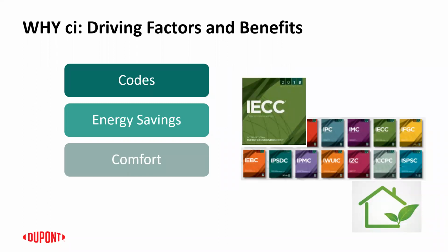So what makes CI different than cavity insulation is that it's a little bit more effective in improving the total energy performance of a building. And the reason behind this is because CI mitigates the effects of heat loss that's caused by thermal bridging. So thermal bridging is a phenomenon that occurs whenever you place a cavity insulation solely in between highly conductive framing, such as wood or steel studs.